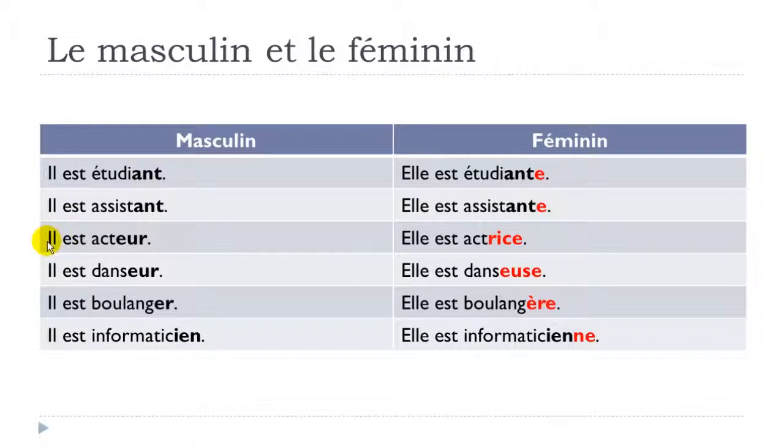Alright? Then we've got now the tricky ones. Il est acteur. It's one of the irregular ones. EUR here, acteur, and it will become RIS. So EUR is becoming RIS. Elle est actrice. So acteur is becoming actrice. And then we've got a second group with this EUR combination. Il est danseur. EUR is becoming euse. Danseuse. Danseur masculine, danseuse feminine form. Il est danseur. Elle est danseuse.